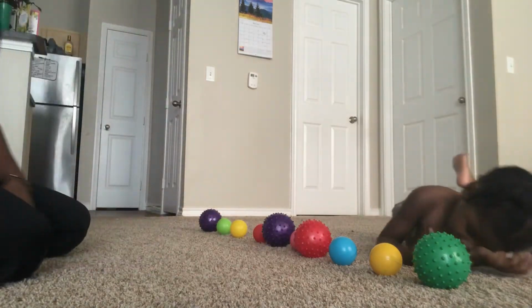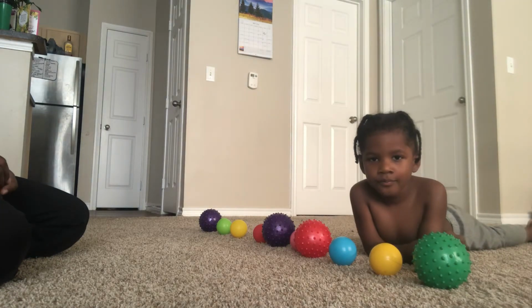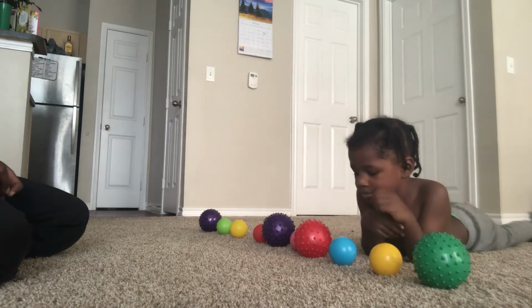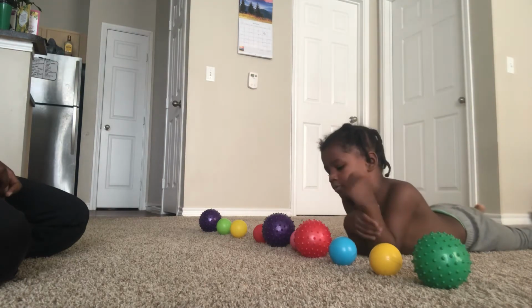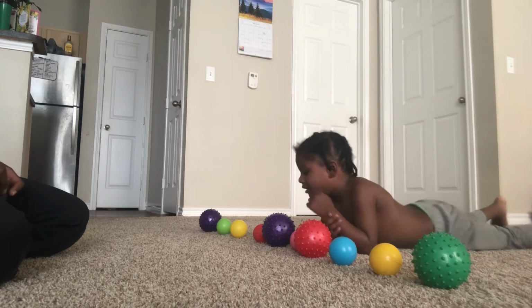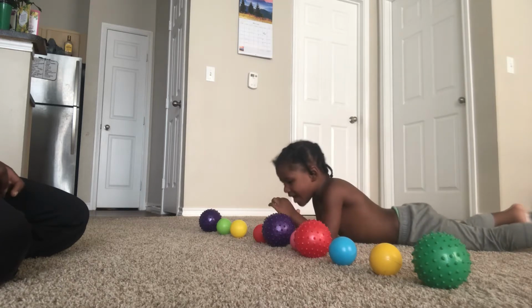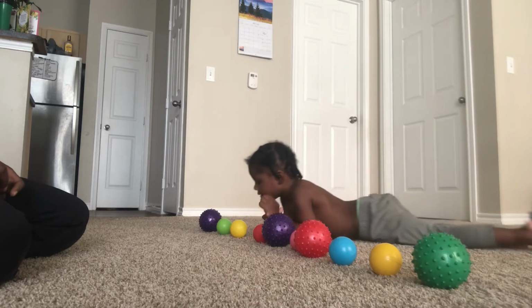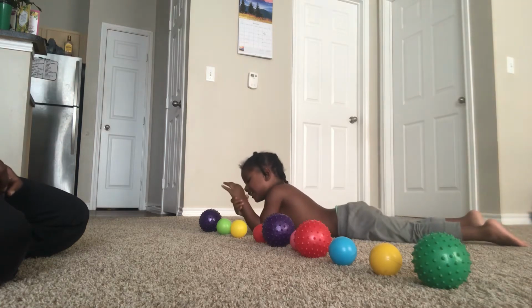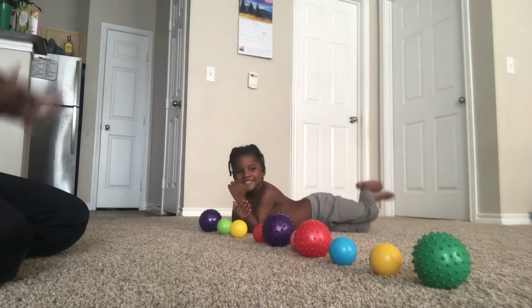What color is that ball? Green. What color is the next ball? Yellow. Blue. Red. Pink. Purple. Red. Good job. Yellow. Green. Purple. Good job.